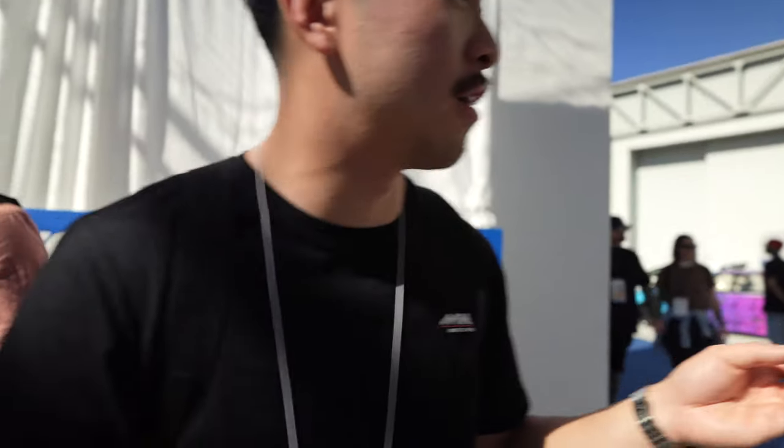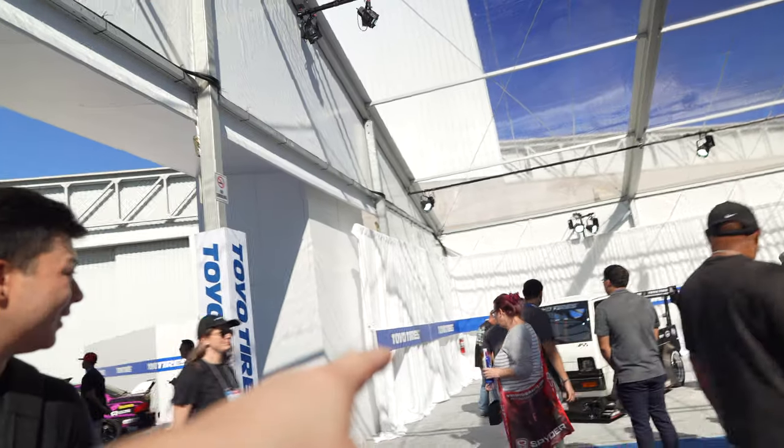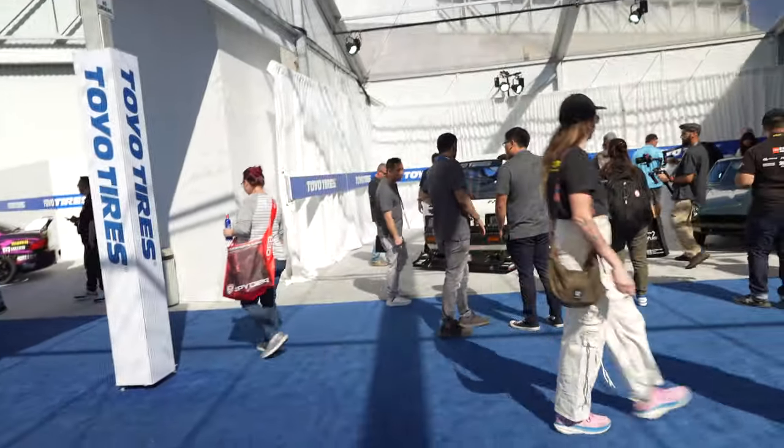What's your favorite car? Liberty Walk, McLaren, or the Supra, honestly. Supra's my favorite out of all of them. Actually, you know, hands down, I think the little K truck. That one has character. The K truck for me.